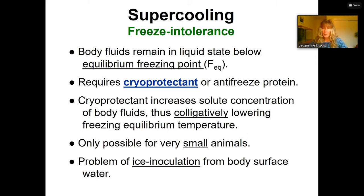So what happens is that the presence of that cryoprotectant, or those carbohydrates, increases the solute concentration of the body fluids, right? So now it's not pure water. There's solutes and things floating around in there. So this colligatively lowers the freezing equilibrium temperature. You change the freezing point because you've got all these things floating around in the fluid that are in the way of ice forming, right? So that's called colligatively lowering the freezing temperature, okay?